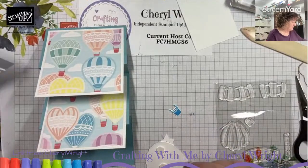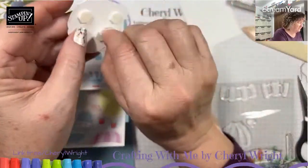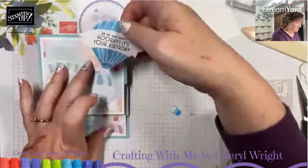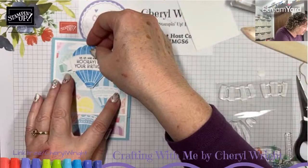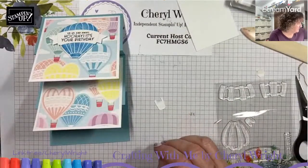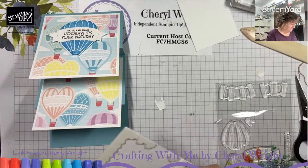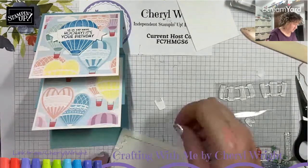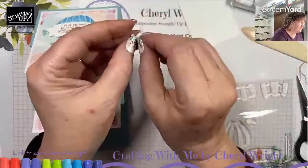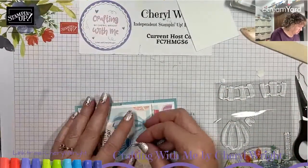And since this already has the sentiment on it, I don't need a white piece for the top for the sentiment for this. All right. Hip, hip, hooray. It's your birthday. I'll need a little dimensional for, I don't know if a big one will fit. Oh, we'll just use a little one. But 2 came for the ride. Like I said, you can get this product in January.